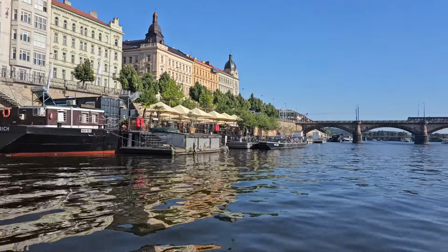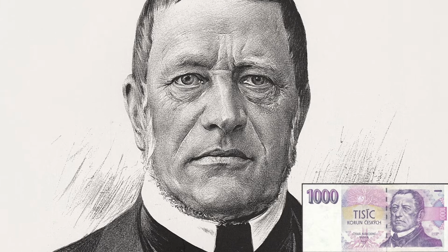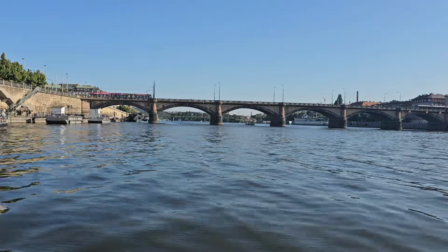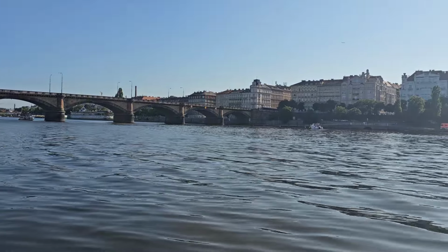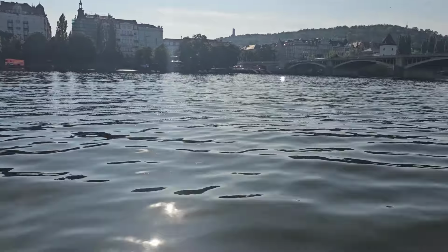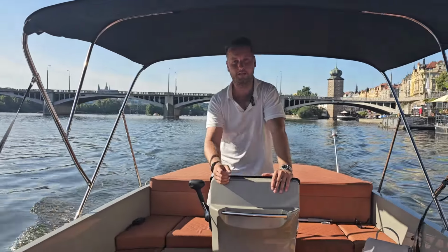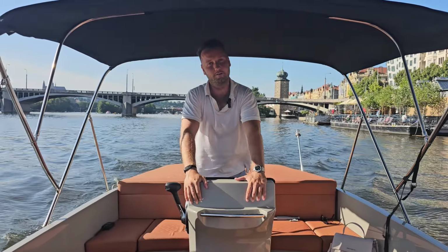So in front of us we have Palacký Bridge, named after František Palacký, famous Czech politician from the 19th century and a big Czech nationalist, fighter for Czech independence. Back then we were under Austria. And on the right side we have Smíchov. Smíchov is a neighborhood from the 19th century. It used to be an industrial neighborhood, now it's residential and offices. In the 19th century it was the fastest growing neighborhood in Prague. The word Smíchov is actually from the word smíchat, which means to mix, because there was a mixture of people from different parts of the country who came here to work in the factories.